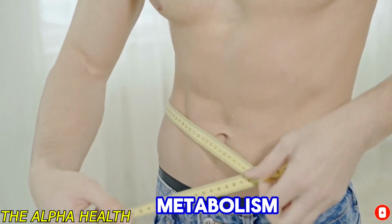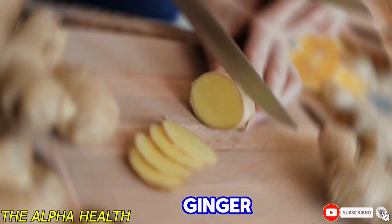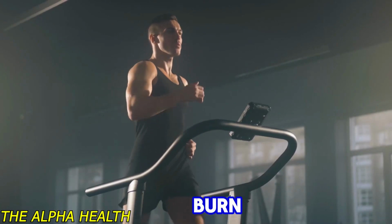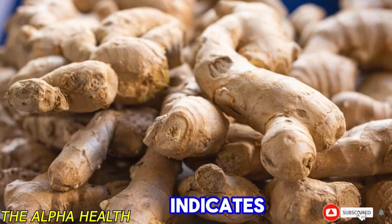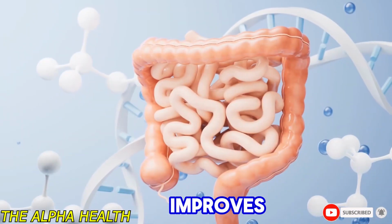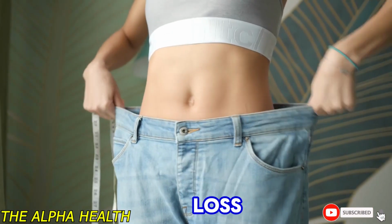Boosts metabolism and aids in weight loss. Trying to lose weight? Ginger enhances thermogenesis, meaning it helps your body burn more calories. Research indicates that daily ginger intake reduces belly fat, improves digestion, and speeds up metabolism, making weight loss easier and more sustainable.